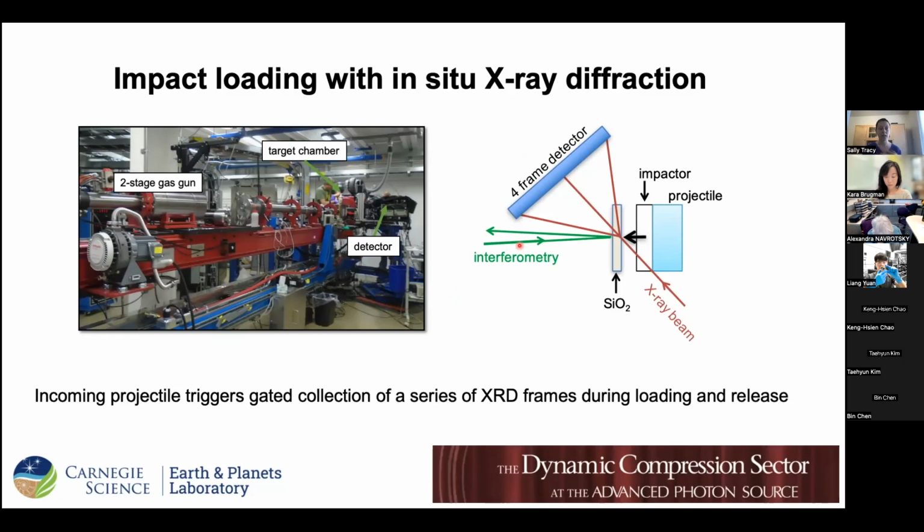To identify whether this is actually the case, we carried out a series of experiments at a facility known as the dynamic compression sector, which is a beamline at the Advanced Photon Source Synchrotron in Chicago. And this beamline houses a 2-stage gas gun in a hutch at the synchrotron. The 2-stage gas gun in this photo here is positioned at some angle to the X-ray beam.